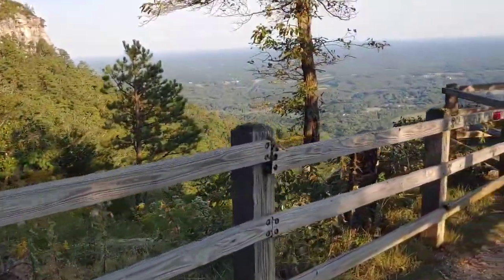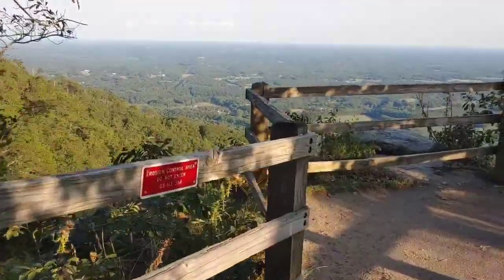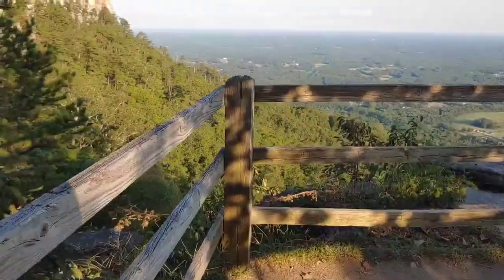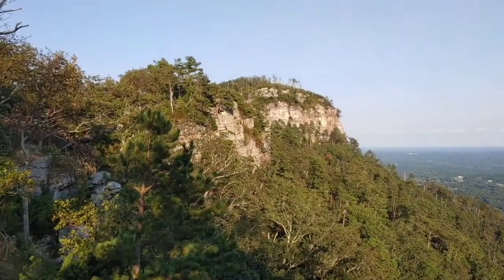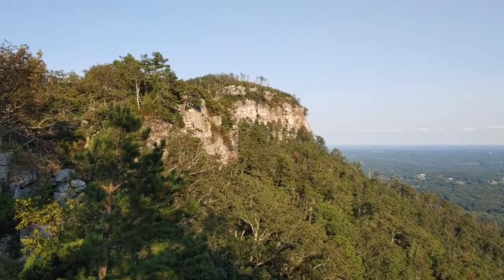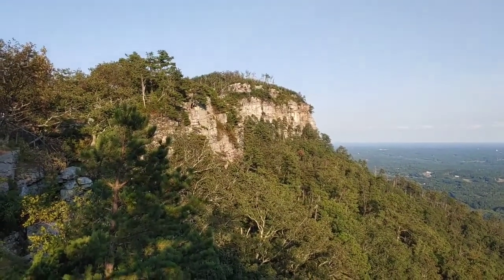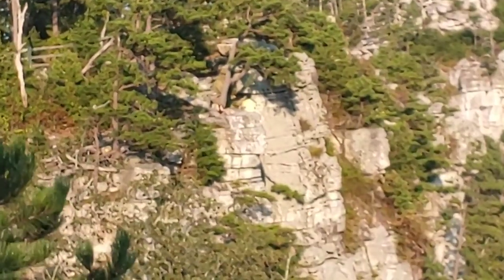So there's a lot of different viewing points here, and this is one of them. We're going to show you the actual knob itself. And it is quite the fall. You can see there's a lot of places where people can go and hang out.